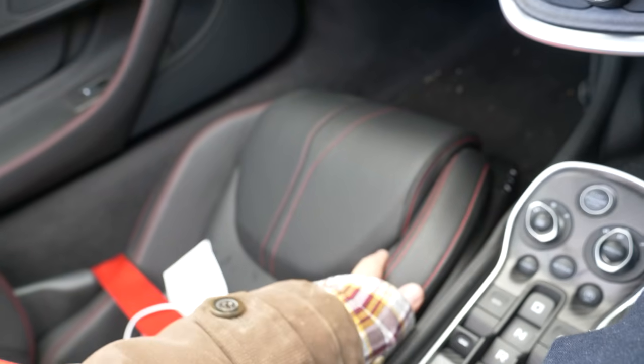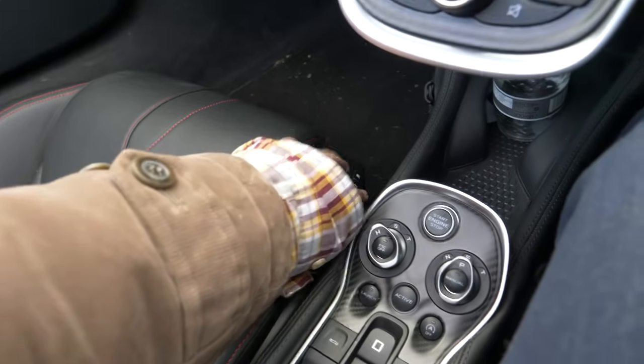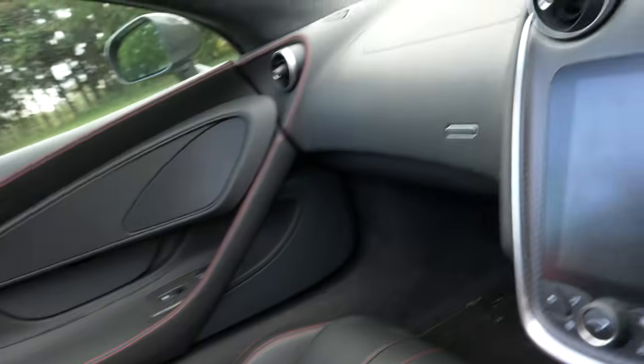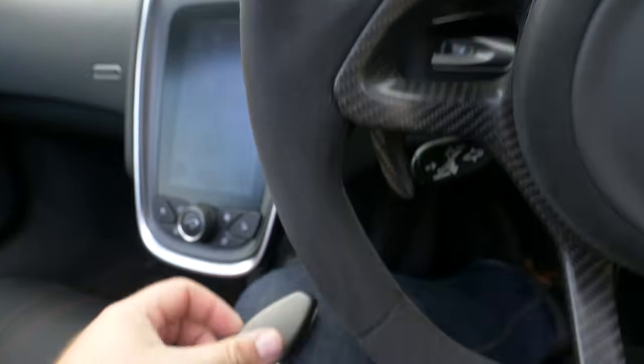Interestingly for a McLaren, the seats in here are leather. Quite rare. Most McLarens have an awful lot of Alcantara, not a lot of leather. I like the leather, and it's good quality leather too. You've got memory seats down here, and the red stitching and the red seat belts do lift an otherwise very, very dull interior.